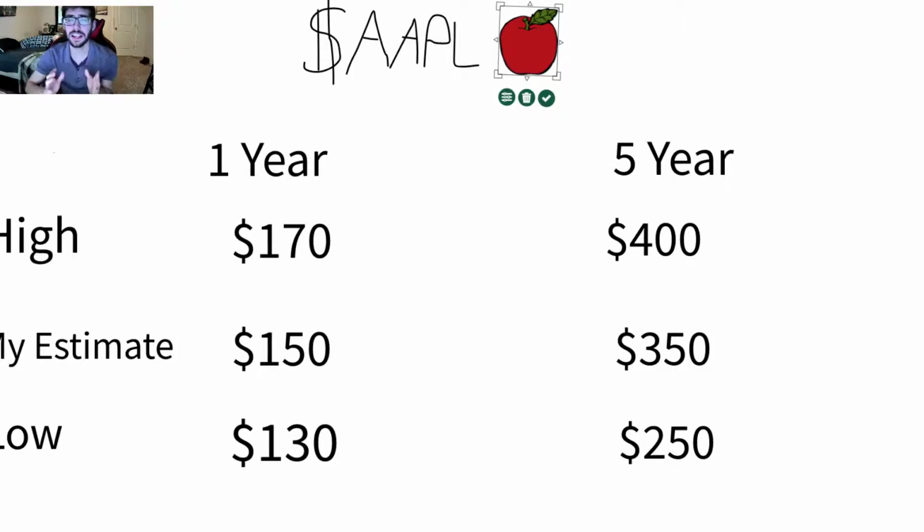So the high estimate really, for me, is estimating that everything is working out for this company and things are looking really good. So for my 1 year estimate, let's say this is going to be ending May of next year. I believe the high estimate on this company is $170. Some people may say it's a little low. I don't get necessarily super aggressive as some of those people you might see.